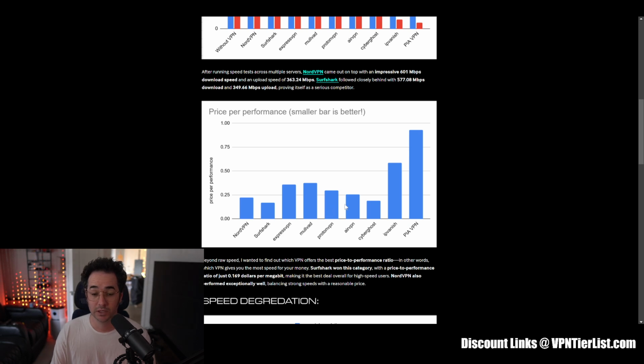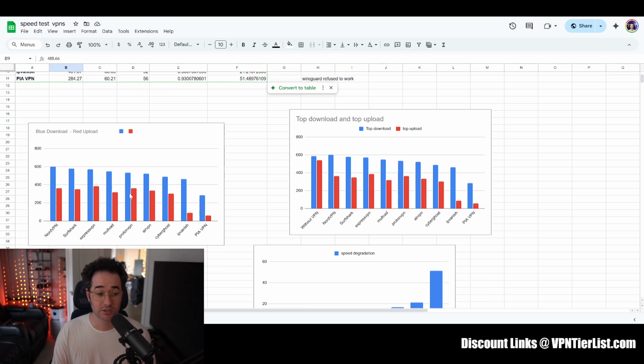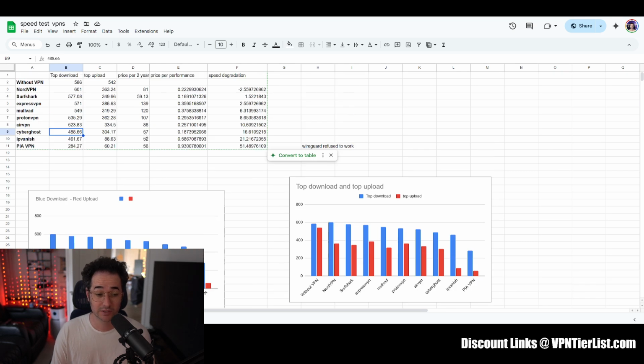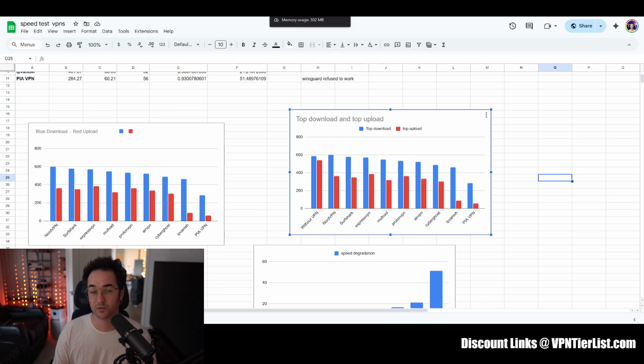Proton VPN did pretty good. Air VPN did decent. And CyberGhost actually did very well price per performance. If you look here on the chart, CyberGhost got 488 download. Not that fast, but for how cheap it is, it's actually a pretty good deal, $57. It's actually one of the cheapest VPNs here on this list. IPVanish was actually the cheapest price I could find, but according to the downloads and stuff like that, it's also not very fast. So the price per performance is actually not very good.